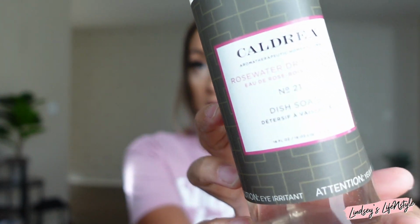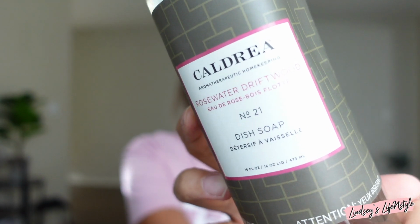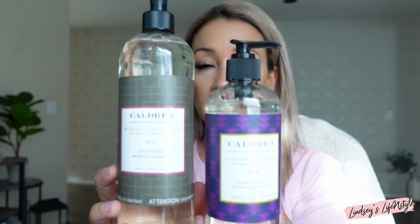So then I went ahead and got some dish soap by Caldrea, which I'm super stoked about. And this is Rosewater Driftwood, and let's smell it. It's hard to smell now because I have that Sweet Pea around me. Yeah, this smells so good. Oh my gosh, I cannot wait to use this. This smells really, really good, you guys. So I wanted to get some of these colors because we're getting out of summer and heading into fall, and I feel like these colors would be cute out on our sinks and stuff.